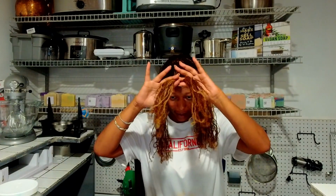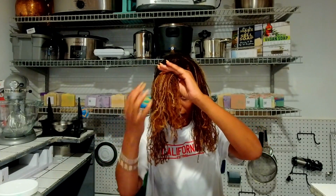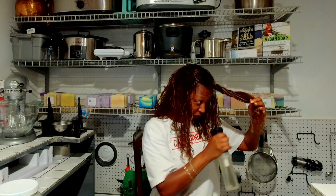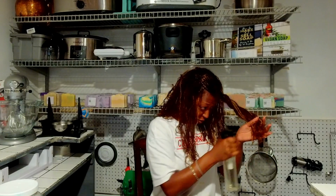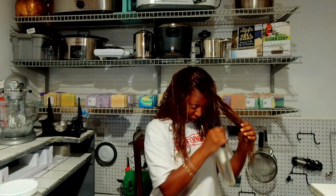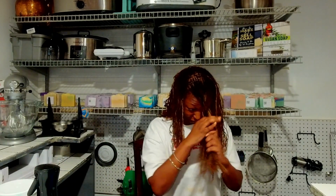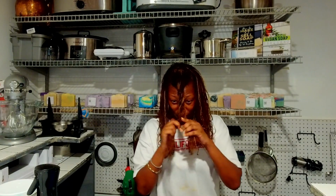And as you can see, I got highlights, so you can see the color a little bit better in there. And as I get down to the ends, that still feels a little bit dry. So I'll take the aloe vera and water mixture, squirt them on up, squirt a little more. Again, not soaking wet, but I do want it damp. Just like that. And then just twist her up. And then I go right on to the next side.